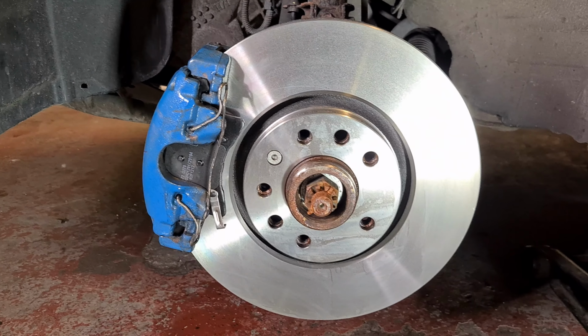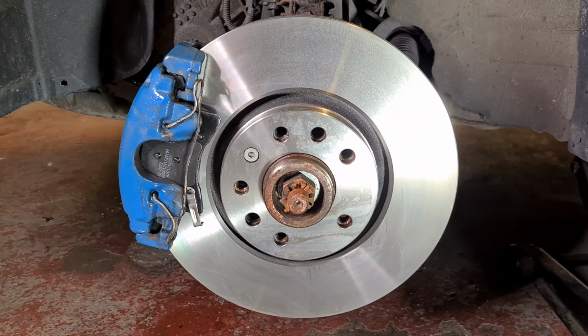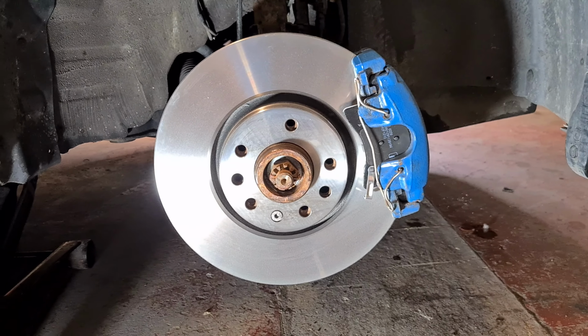So I'm going to get the wheel put back on this side, get the other side done, and then we'll crack on with the fog lamps because I've got the bits to sort that out today as well. That's the driver's side done now. Get this wheel on and move on to the fog lights.